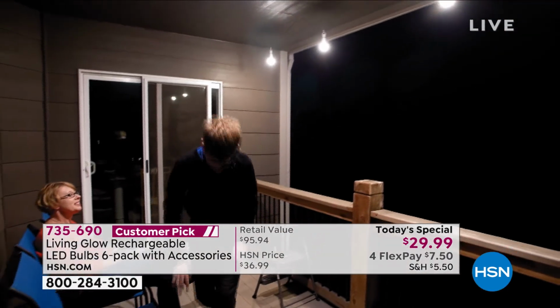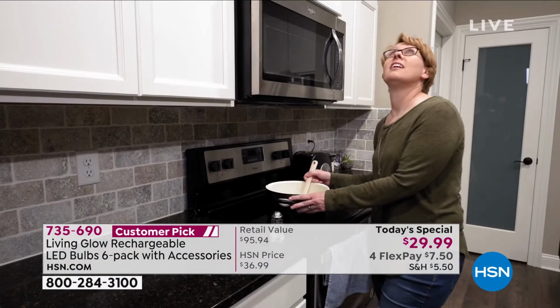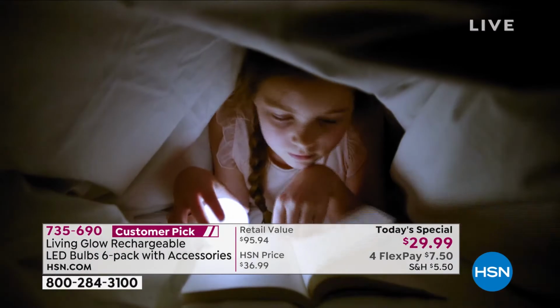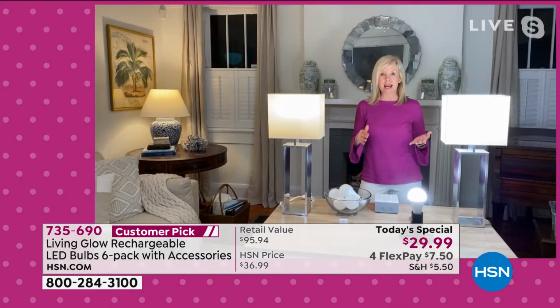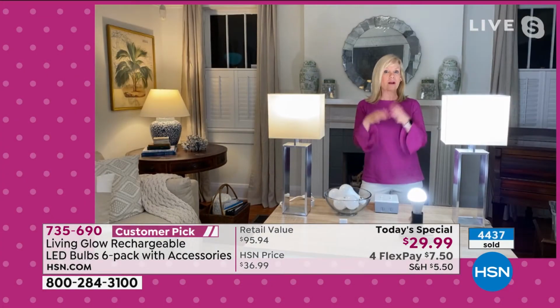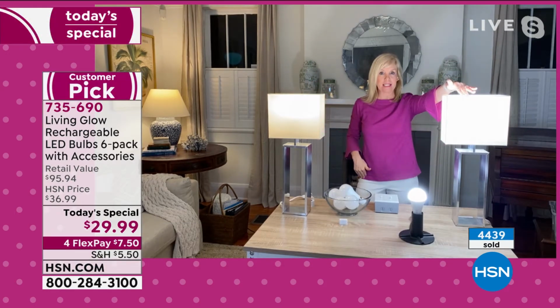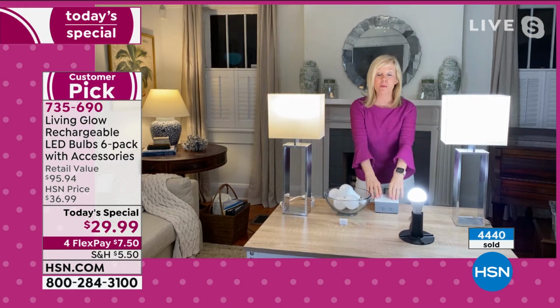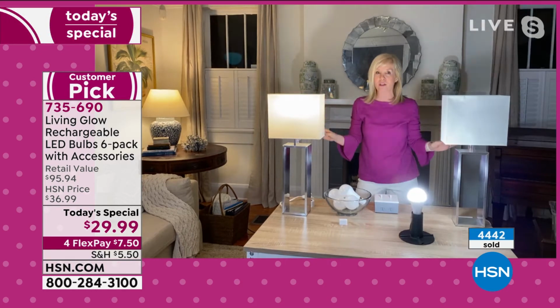Here they're showing some decorative uses of how you can use it. But I tell you what, for those emergency situations, lightning, a thunderstorm. I know last year in Texas, they were out for days. Then there's blackouts. We all lose power at some point. So I've got my two lamps. This is a regular LED. This is the living glow. You lose power, 1, 2, 3. The living glow will come on and it'll stay on for 8 hours. It works like a regular bulb.